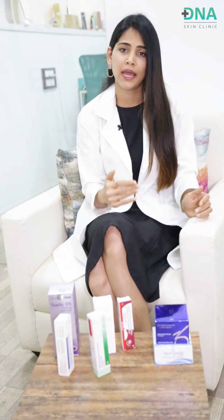So now take away your mask once in a while, apply the creams required, and once you come back from work or come back from wherever you've gone to, take off your mask, wash your face with an apt face wash suggested by a dermatologist or the one that you're already using and that's suiting your skin, and then apply the creams again.